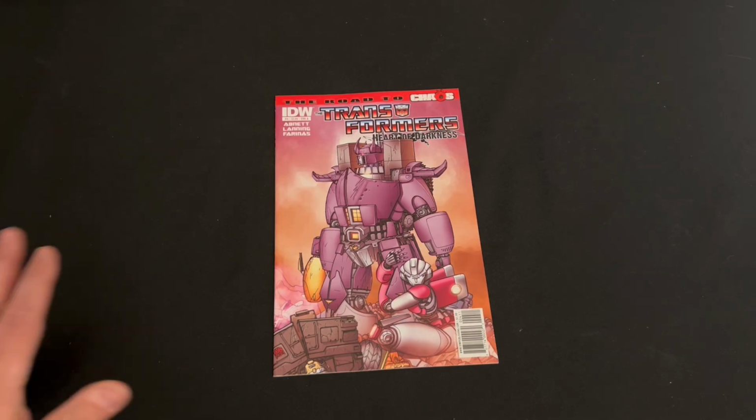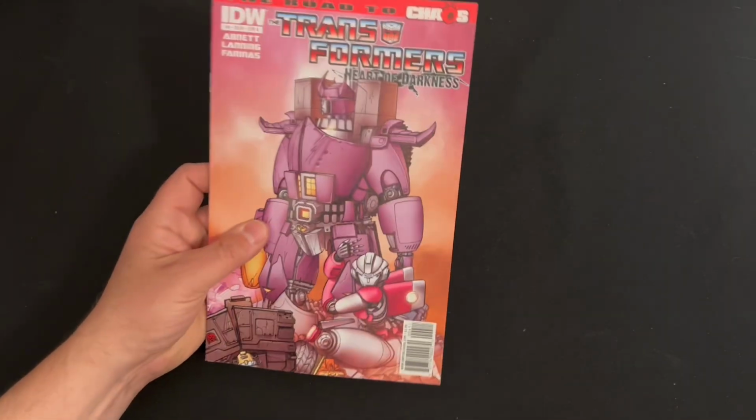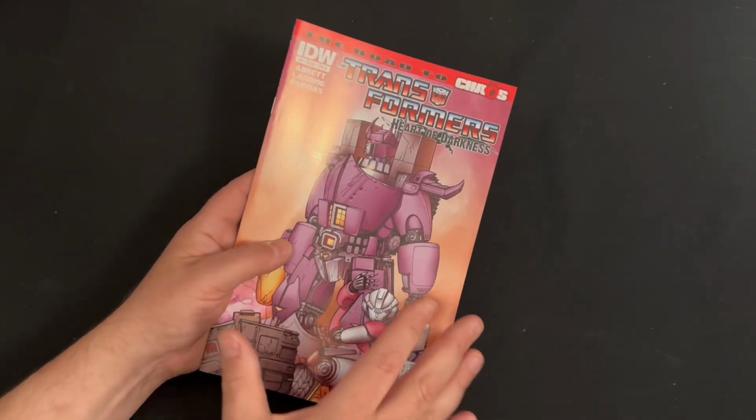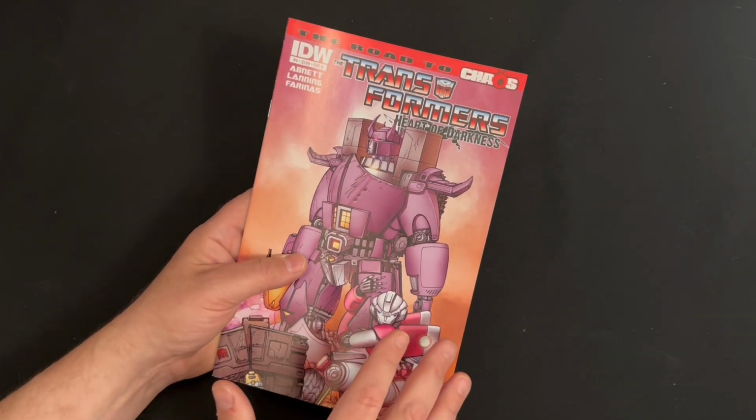But in this case, I did find some that I like. This first issue is Transformers Heart of Darkness. This is issue 4 of 4 for this limited series, and it tied into the events that were going on in the main Transformers series at the time.